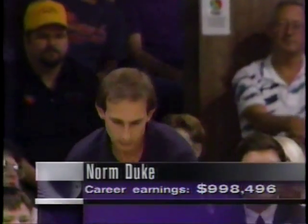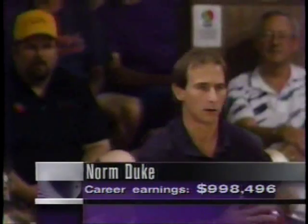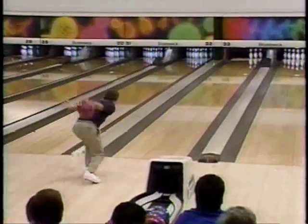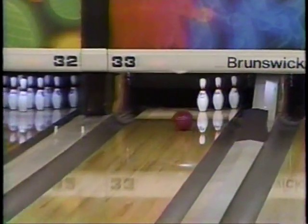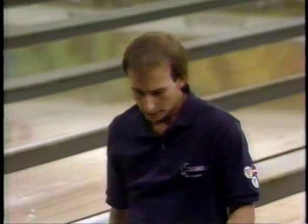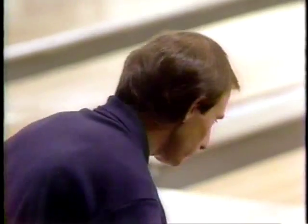His reaction, the 3-6-10 here, not an easy spare. Remember, I mentioned that spares are tough when you cross the center of the lane because the oil is heaviest in the middle. Ball skid or hook. You never know what it's going to do. You have to be very careful. At the 3-6-10, converts it. That caused a little faster heartbeat there, I think. That one started to hook on him.